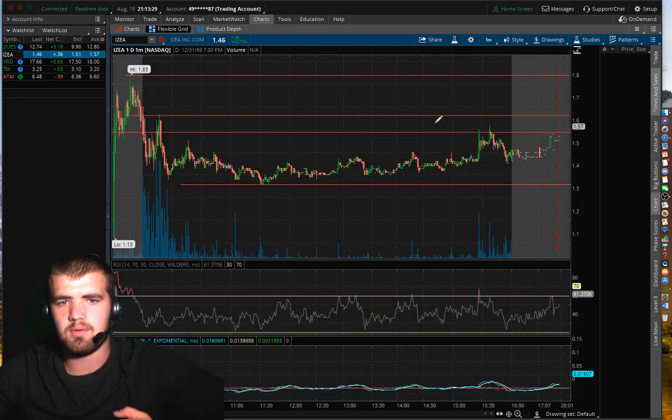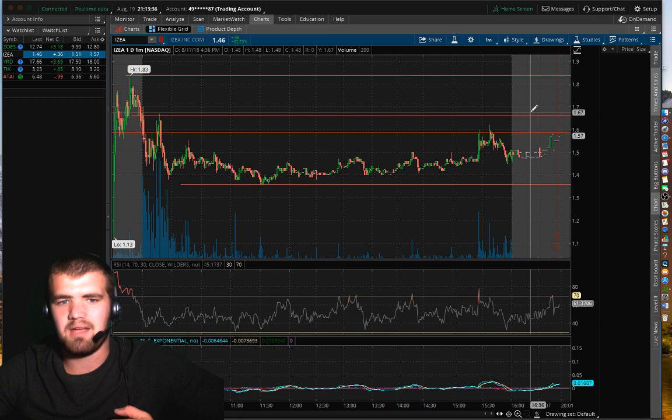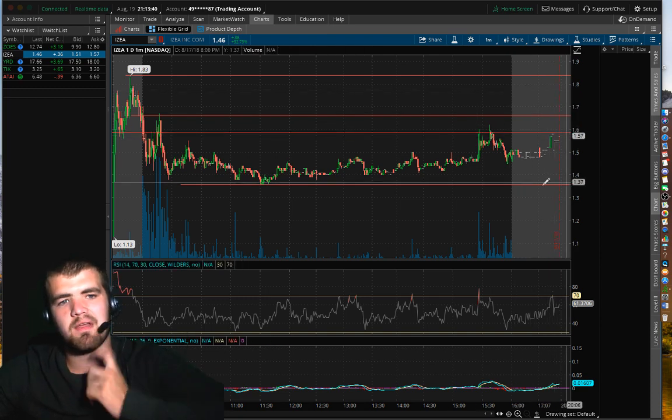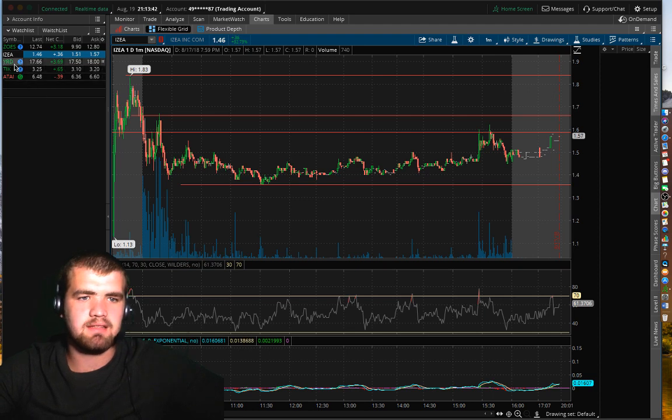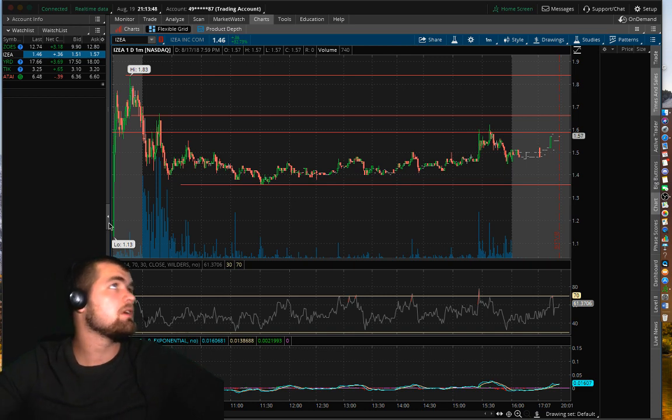Let's pull 1 minute back up. Breaking over 170 area. I don't know if it'll do it, but we could get a nice short on it if it doesn't. And then TIK. So those are really the stocks that we're going to keep on watch here.